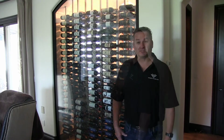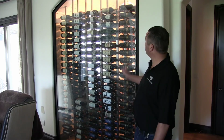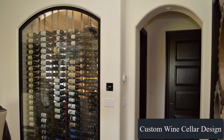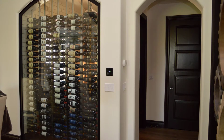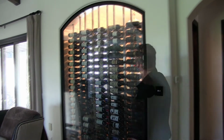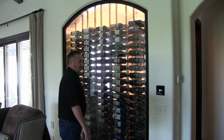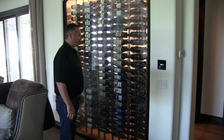This is a repeat client. This is the second cellar we've done for him. If you can imagine this, it was an old wet bar area. We changed the archway and the front door, and it really became a feature of the house, so you can see bottles on both sides. This was a custom designed frame and glass to go through this archway so we could create a real visual from the living room into the wine cellar.